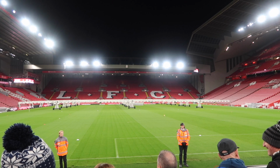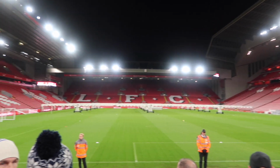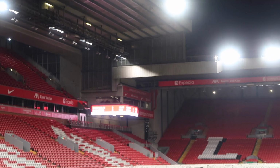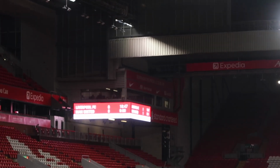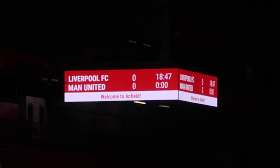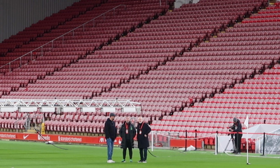But I'm now in the lower with my dad, but this is going to be a view for when Jurgen's here. I want to show the scoreboard is already set up for the United game, which is quite funny to see. Currently 0-0, will it stay that way at the end of the game at the weekend? Who knows? Highly doubt it. I found it quite funny that the scoreboard's already set up for the weekend.